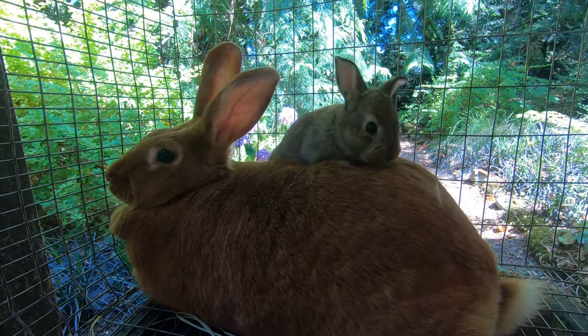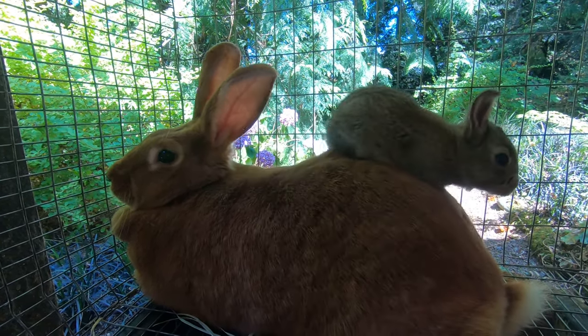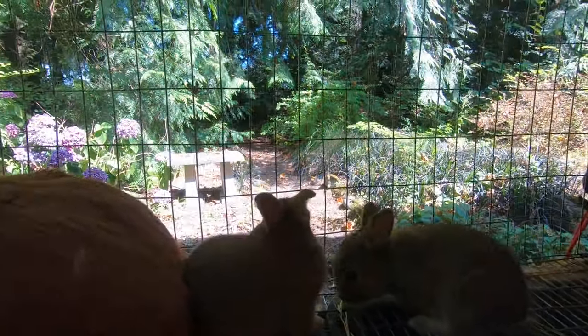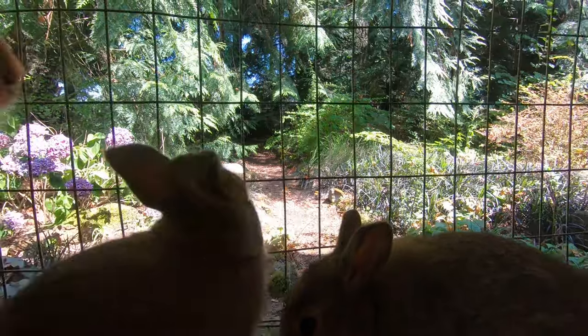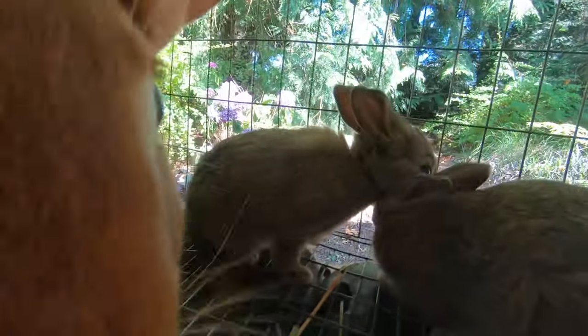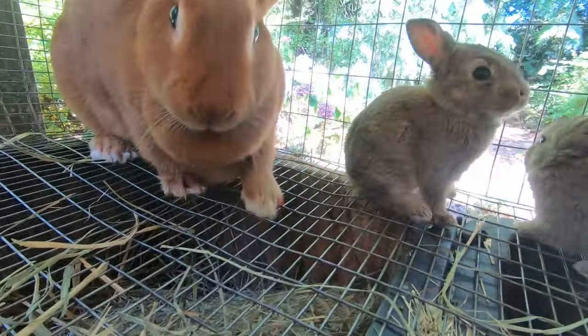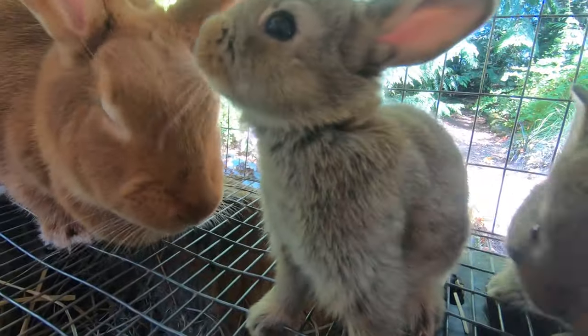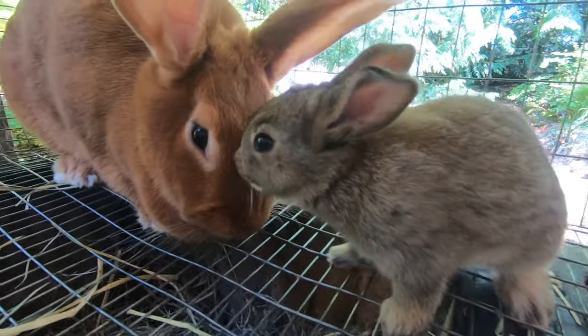Look at those ears. She's got cute ears. Oops, they're so wiggly. See, these two have ears that have a little bit less of a point, more of a triangle shape. Kind of funny ears.